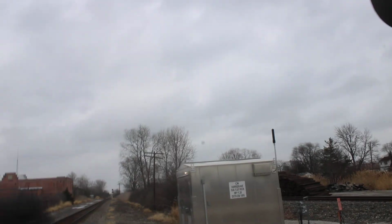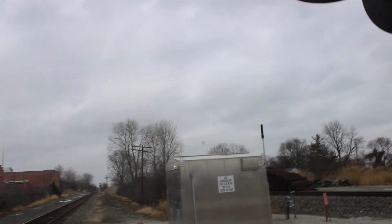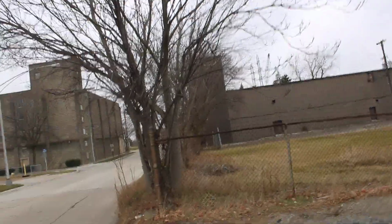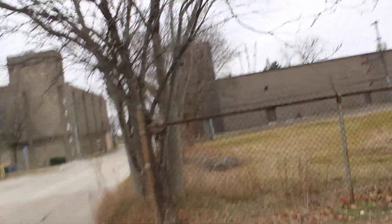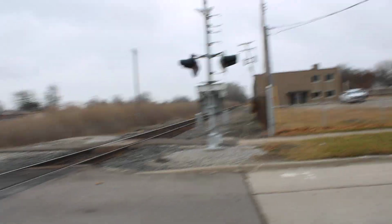And when CN replaced the relay case on the Flat Rock Sub, most likely installed in 2019 or 2020, they merged it into one flashing relay, and the off-sync flashing got fixed. So I'm glad it's no longer off-sync at this crossing. So yeah, moving on to the Flat Rock Sub gated signal.